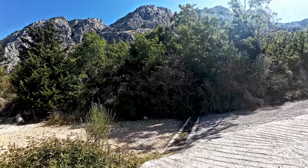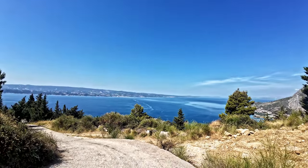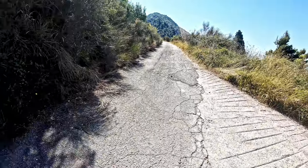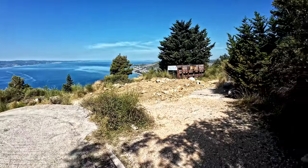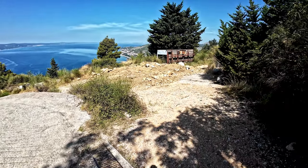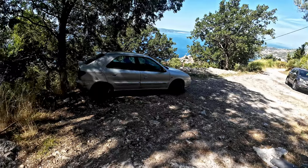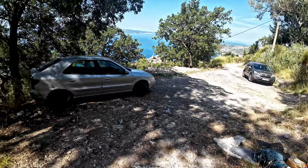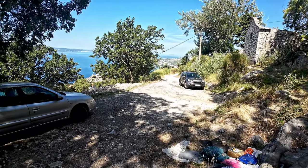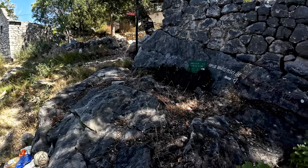There's no better view from here. If you come with a car, you go here and then probably back here and then down, I guess. Okay, that's it for now. Let's continue up there. Let's go. And this is the highest point where you can come with a car, so it's even better. Here is a spot under the trees. It's even better to park here than down there where we parked. Like a few meters down, the asphalt stops.